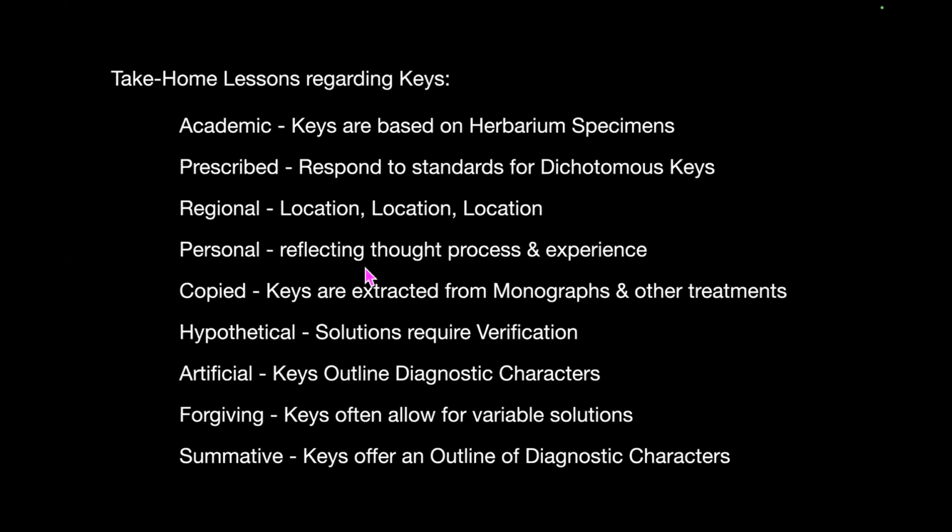A key is personal. It absolutely reflects the thought and experience of the individual or the team of people who put it together for a flora or a monograph. Keys are copied. Usually, a flora will tell you where the key came from, but it's like a cookbook. The best cookbooks are the ones where the author actually has tested and worked with and many times served or prepared everything in the cookbook.